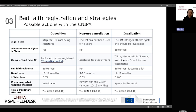And when you talk with them, you know you have these three different options. That's the whole point of these slides. So those three options are opposition, non-use cancellation, and invalidation. Opposition means you use this procedure to stop the trademark from being registered. That means this trademark has not been registered yet. Non-use cancellation is used against a trademark that has not been used for 3 years, because a trademark should be used, otherwise it shouldn't exist. And invalidation is for a trademark which has been registered. However, it infringes others' rights, and then it should be invalidated from the very beginning.